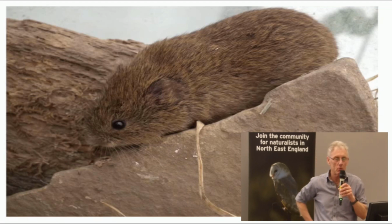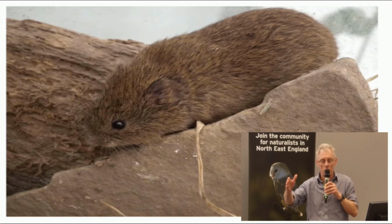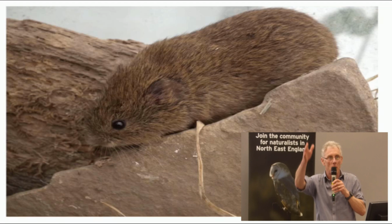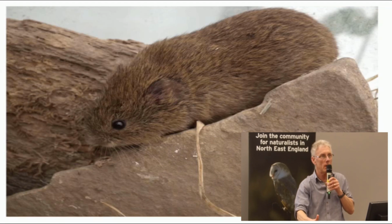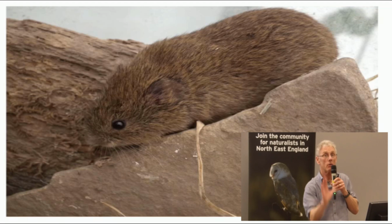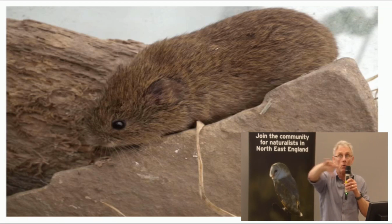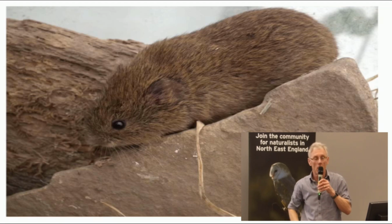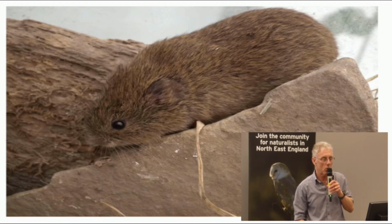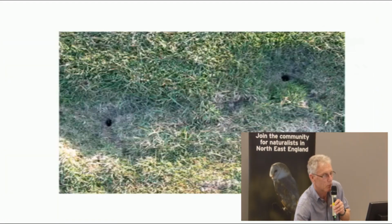A small family of them turned up on the Tern Islands at RSPB Saltholme. These are revetment boards which are about 8 inches high and steep, in the middle of a lake. So these voles must have just launched themselves into the lake and swum across. We were thinking they were lemmings or something. But when they got to the other side, they managed to scale the vertical boards, and a small population of them were actually living on this Tern Island. There's probably a bit more to them than meets the eye, I guess.